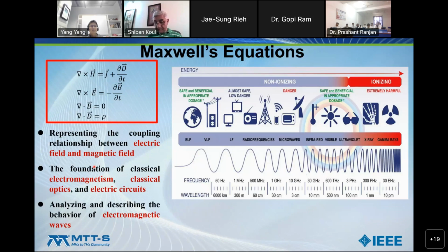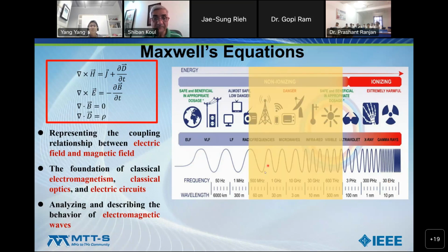So they can be used to analyze and describe the behavior of electromagnetic waves. Here I show you the spectrum of electromagnetic waves, which ranges from very low frequency, only a couple of hertz, to very high frequency, 30 EHz. E means 10 to the power of 21. Among this very wide spectrum, microwave is between a couple of 100 megahertz and terahertz.